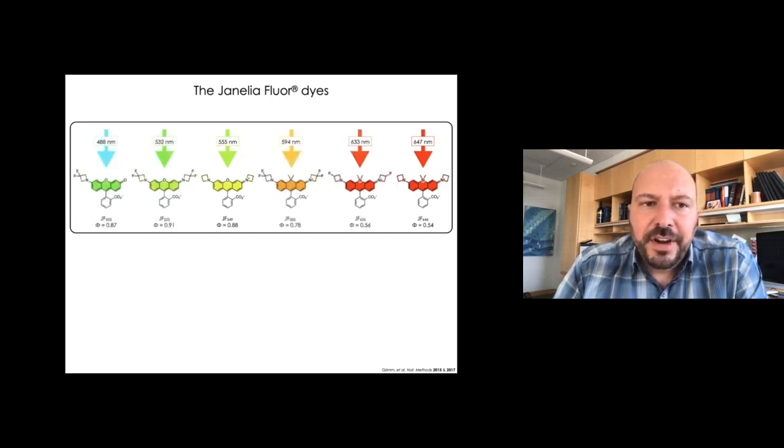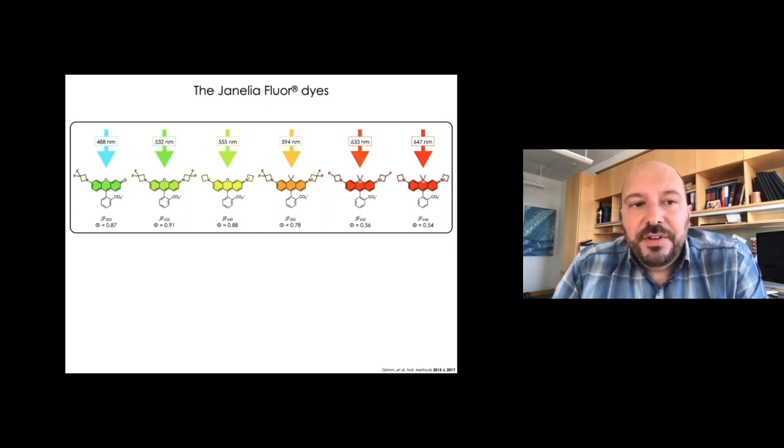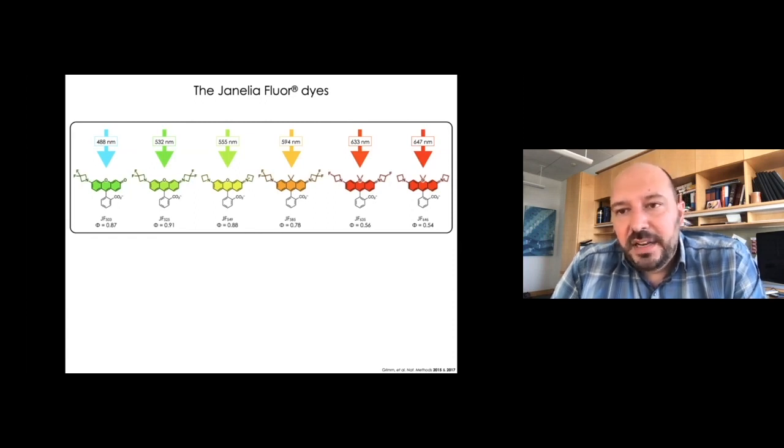And then we figured out ways to fine tune the spectral and chemical properties of the dyes by using substituted azetidines. And so now we have a whole palette, and we recently expanded this palette a little bit further into the near infrared and also a little bit farther into the blue.